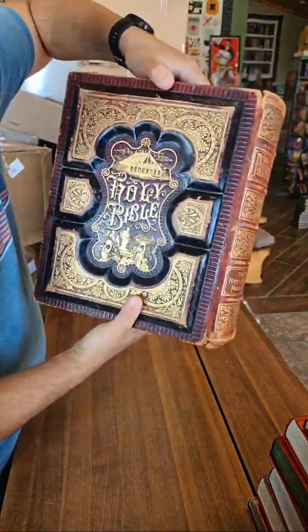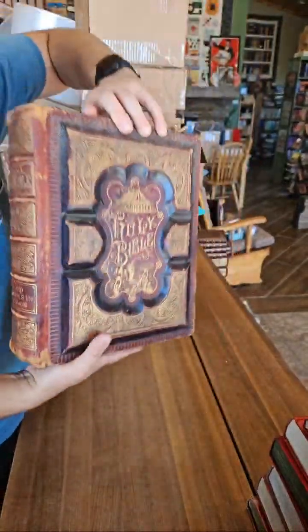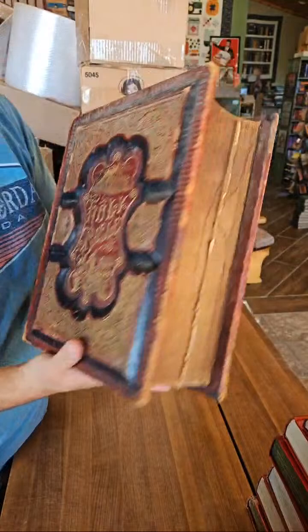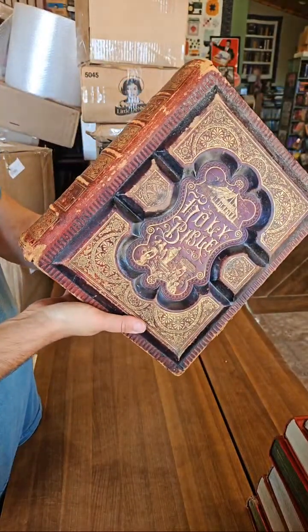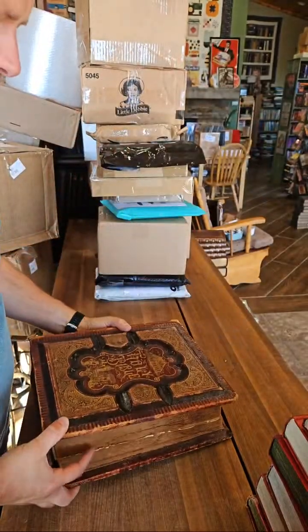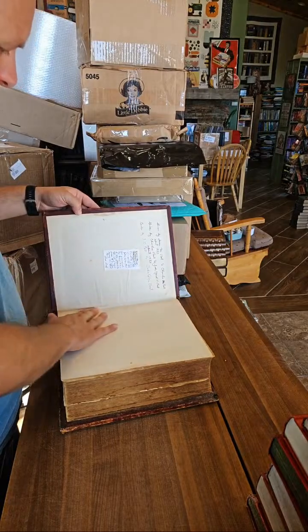Big, thick bugger. It's heavy. It's probably about 14 inches tall, maybe almost 5 inches thick. Weighs probably 14 or 15 pounds. Probably has about 1,500 pages in it. It is illustrated as well. Let me open this one up for you.